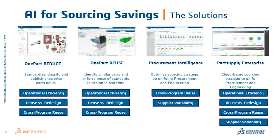Thank you, Matthew. Yes, the applications that Matthew described, in their use with their customers and helping them establish these savings values, are typically wrapped around these 4 solutions that you see on your screen here. The One-Part Reduce application is really used to do the standardization and classification, to provide a centralized way to improve the redesign and reuse scenario, as well as to analyze information coming across programs to give you cross-program value.